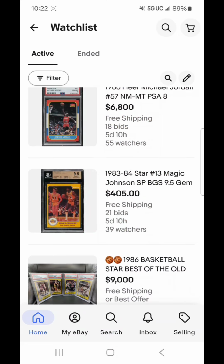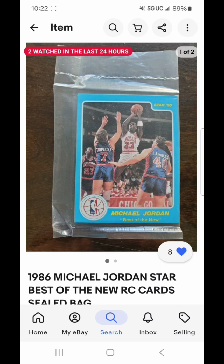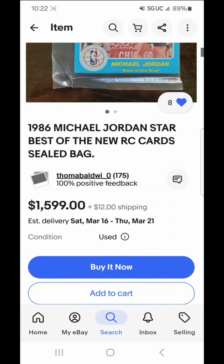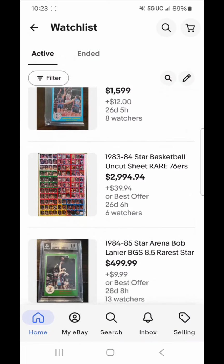And let's go. I'm just looking at the Star Basketball. Another bag that came up for the best of the new. And I thought that was interesting to see. Don't see that very often. But just asking a straight buy it now for $1,600.